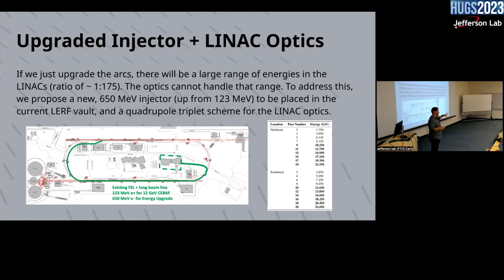By adding in another C75 cryo module. So at 123, it's two C75s and it'll recirculate around. And then we add another C75 cryo module. We can get up to 650 after a couple rotations, inject into the North Linac at 650, and then Bob's your uncle, we're good, right?